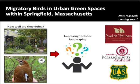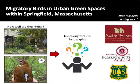And so when I started to see all these birds and I'm pointing them out to people, I said, oh, this is so cool. You have a chestnut-sided warbler in your yard. And the homeowner was like, that's so cool. How are they doing? And I said, I don't know, because nobody's ever studied that before. But I'm very excited to share with you today that I got a bunch of money. So I'm actually going to do that.